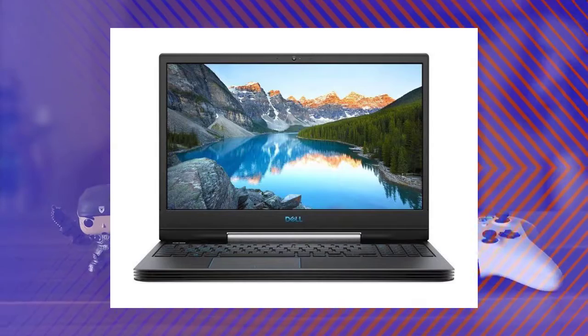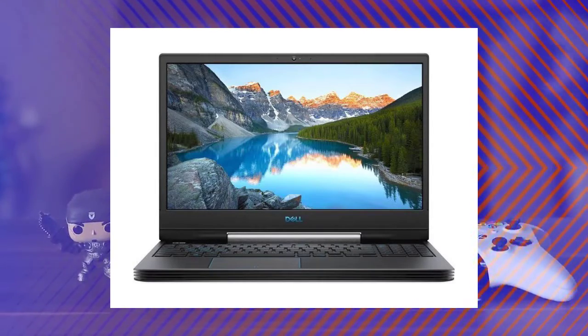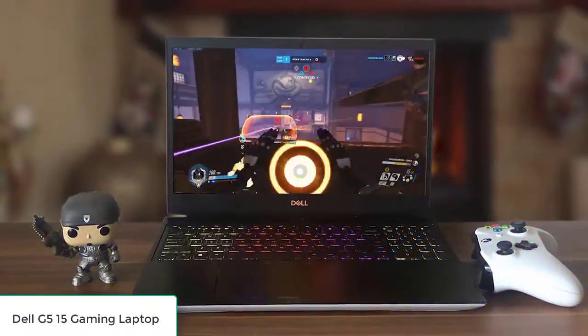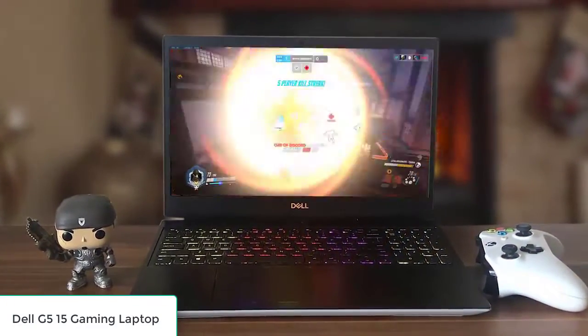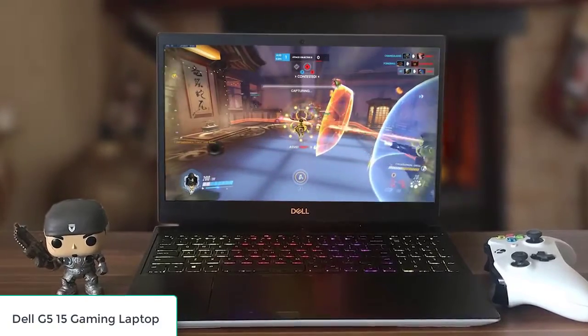The 3rd product on our list is the Dell G5 15 SE. This is a great value per dollar option. If you're looking for a gaming laptop that gives you one of the biggest bangs for your gaming buck without spending over $1,000, then the Dell G5 15 SE may be one of your best value options.